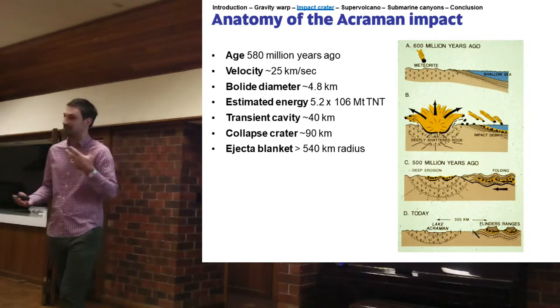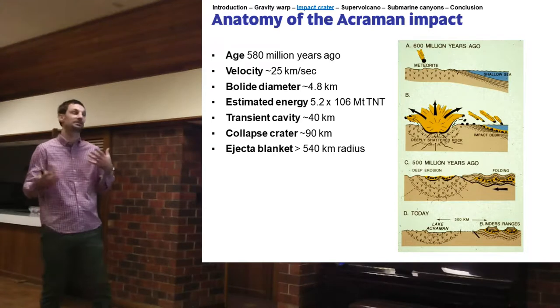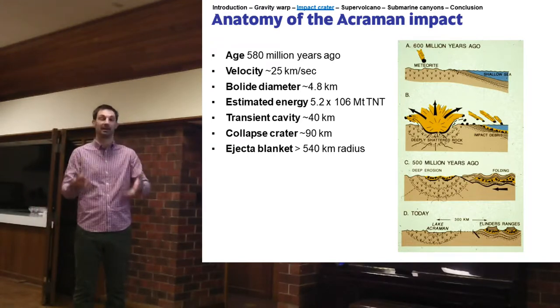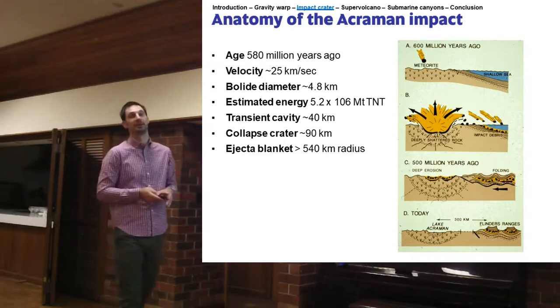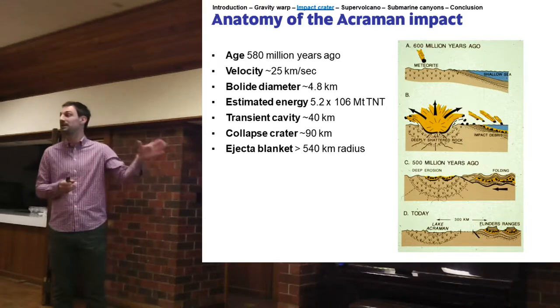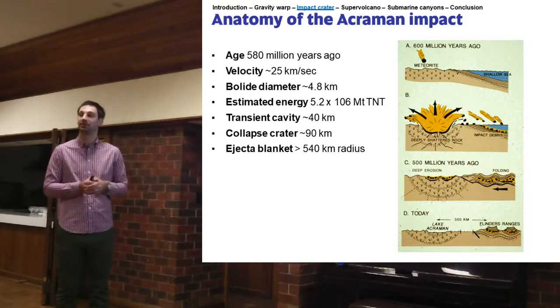It would have had a lot of other activity associated with it, things like tsunamis and many other weather events that would have been caused by that real shock to the system caused by the Acraman impact. So a very, very extreme event, geologically speaking. One of the largest that we've got recorded anywhere on the globe.